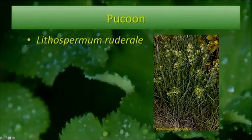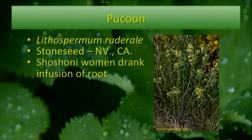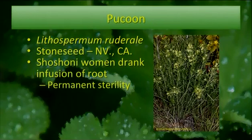When the flower develops into a fruit, it has a very hard seed, so it's also known as stone seed in the areas where it is native, which are Nevada and California. The thing about this plant is that Shoshone women drank an infusion of the root to induce permanent sterility. After they drank infusions of the root over a course of several days or several weeks, they would render themselves permanently sterile, or so goes the talk.